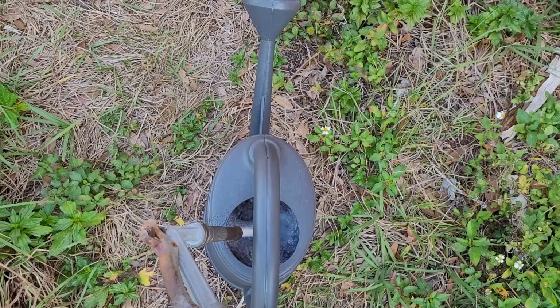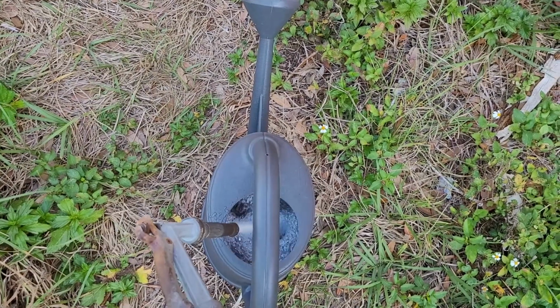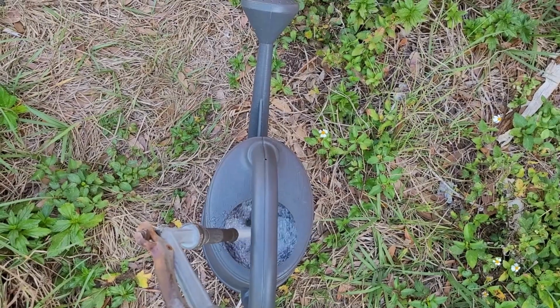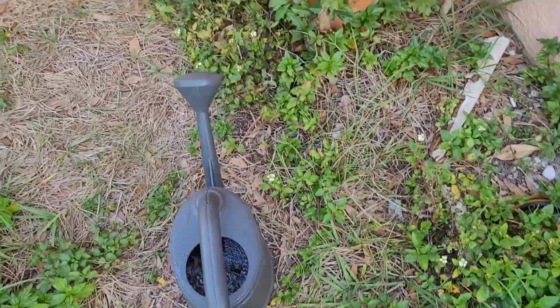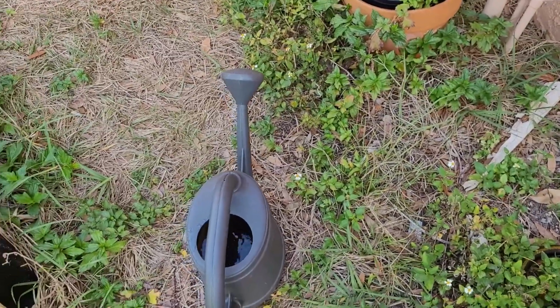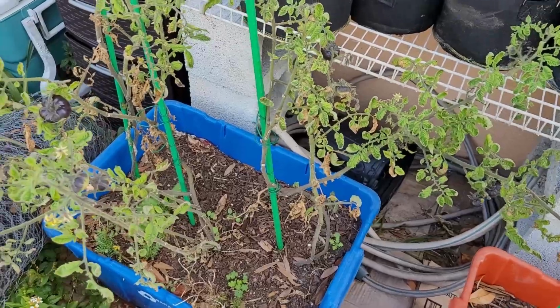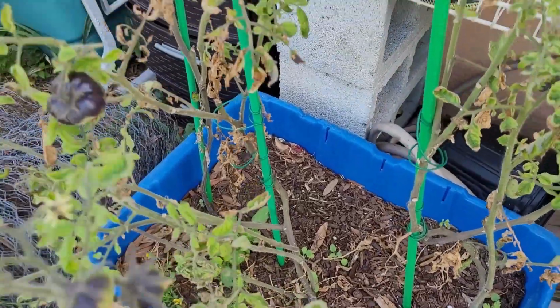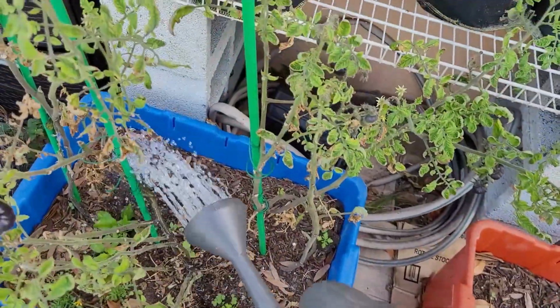Now, sometimes I will fill this thing up with rainwater or pond water, but this is just kind of the cheap and dirty way of doing things, using the hose. Now, lately I haven't really been watering everything at once. I just water a few things. It's the tomatoes here.